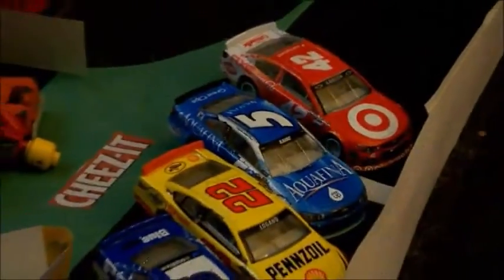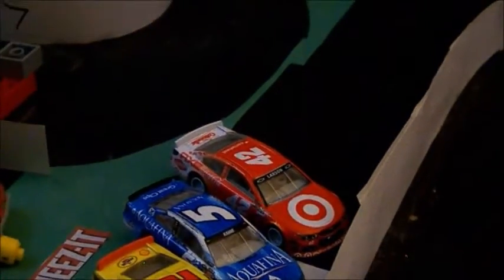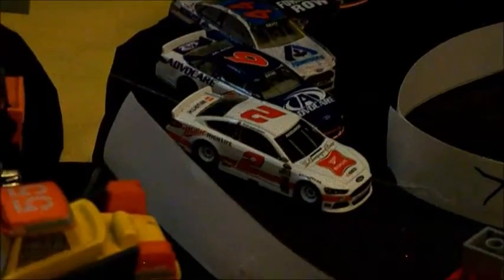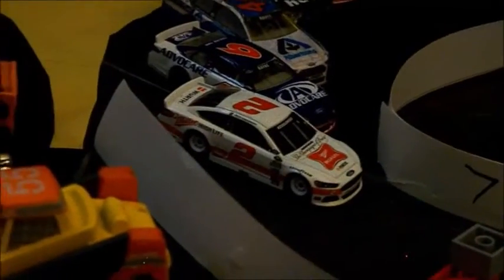Then in the Aquafina car, you have the number 5 of Jared Holmes, followed by the 42 car of Tony Green. If you look over here at the final Heat 3 starting lineup, on the pole, in the Miller High Life throwback car, you have the number 2 Richie Wells.